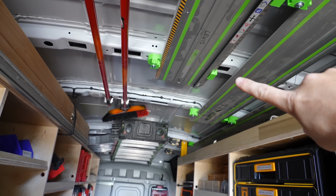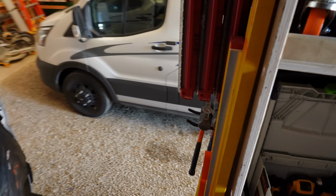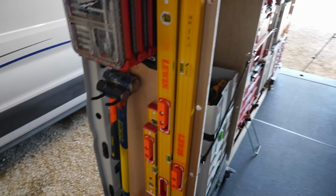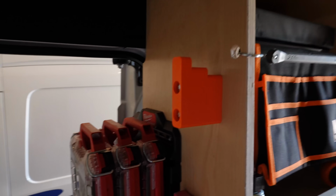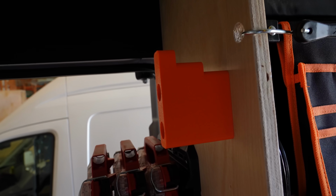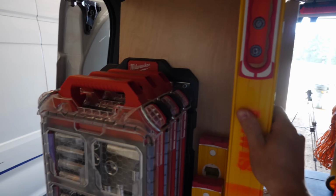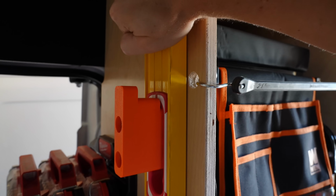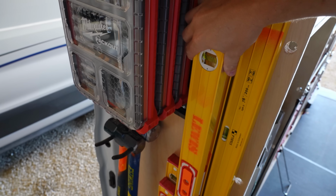This one for the HKC is wider. Moving up here to the front, one of my other favorite things I did was also a 3D print. So these are Stabila level holders, and what it is is just a custom block that I 3D printed. It's got a couple steps on it, so it'll hold 2 levels, but there's no rotating parts. You simply slide it over the top, and then it drops down in place, and then it's locked in place, and you can put another level right over the top of it then.